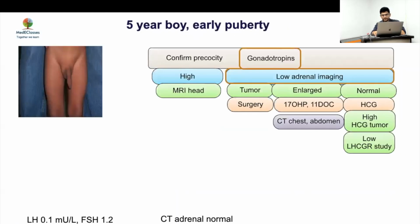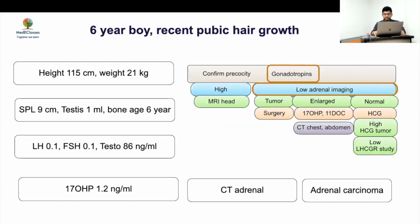So if you have anybody with an intermediate size testis, as discussed, you have to do that. This was a classical case. We discussed the second case; very importantly, adrenal imaging was very important. You may think we can do 17 OHP first and then imaging, which is okay, but don't forget about imaging, and imaging has to be CT. Don't go by ultrasound, otherwise you will miss this adrenal carcinoma.